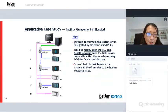And this is another application case study. For this one, because each device is located on different floors, if you want to check each PLC's status, before you needed to go down to each floor to check if the PLC is alive or if there is something wrong with it. But when you connect to the switch, we can collect all the data through the switch going to the control room.